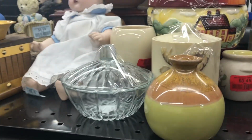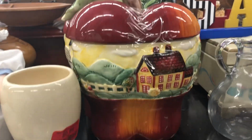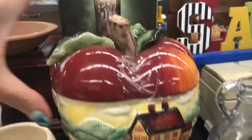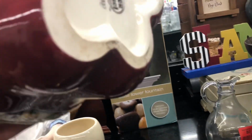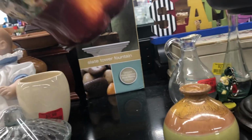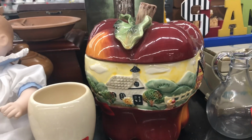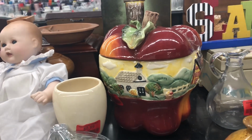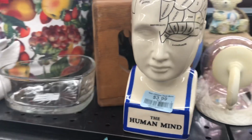Let's get it. Trying to get to this apple cookie jar, right? Look at it. Oh, Cracker Barrel. A few of their items do okay. $5. I might look that up real quick just to be on the safe side, since it's $5. I want that. I know that.